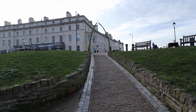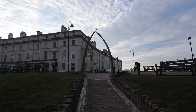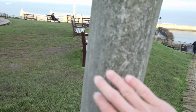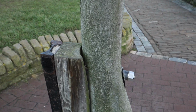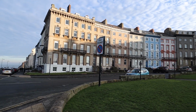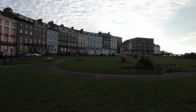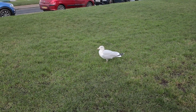And here it is, the Whalebone Arch, one of the famous must-see sites in Whitby. Are these real whale bones or are they fake ones? I think they might be real. I've just found this residential area of these curved houses that go around this park. Kind of reminds me of, I think it's Bridlington, where they have something like this. Is that seagull dancing?